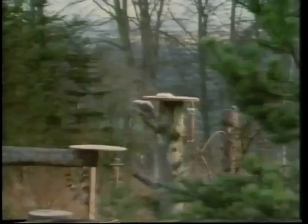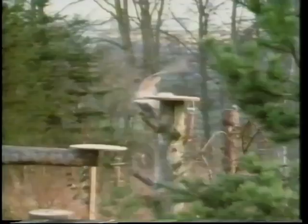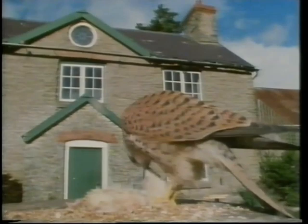Kestrels may be seen hovering over hunting grounds at any time. Kestrels have also been known to hunt for small birds around bird tables. This is a male with grey head and chestnut underparts. And this is a female with brown head and barred underparts. It's worth remembering that kestrels have pointed wings, whereas sparrowhawks have rounded wings.